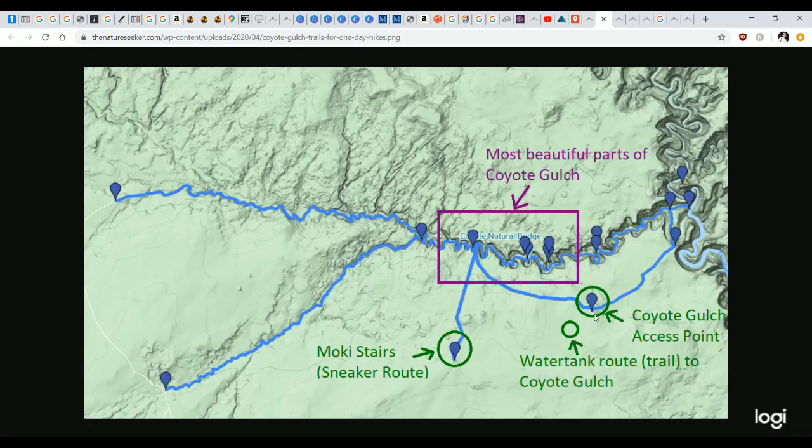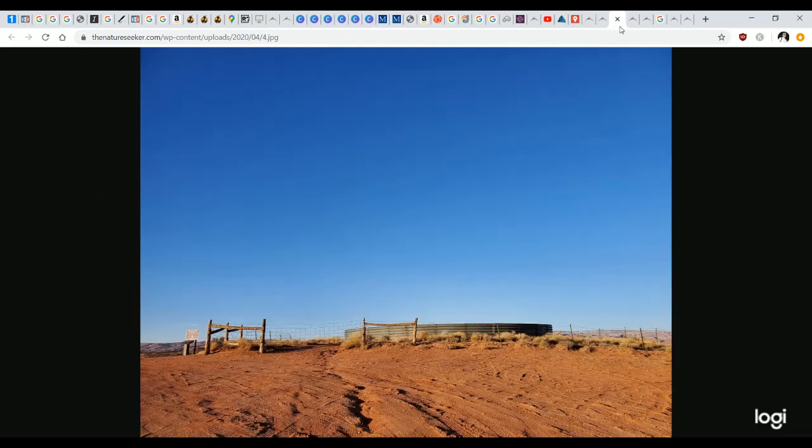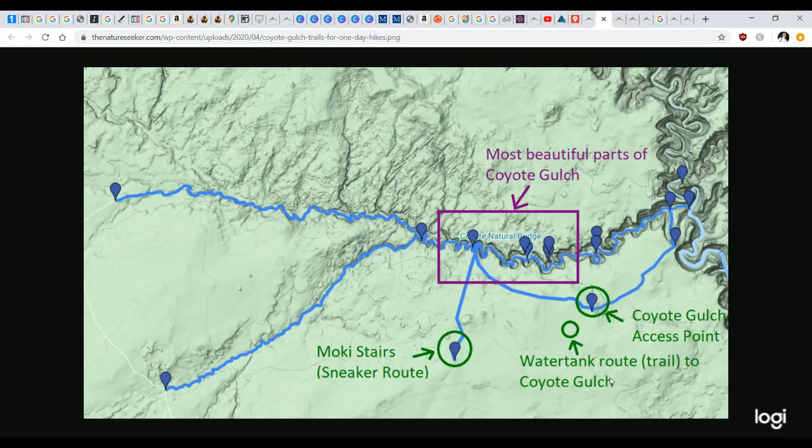So there's going to be one road that takes you to these places. You won't really see an official sign for the water tank trail, but you will see an official sign for the Coyote Gulch access point. If you follow this one, there's only one road over here. So as you go to Coyote Gulch access point, if you're using your GPS, you will see the water tank on your left. And here's actually a picture of what this looks like. There's a trailhead option over there, and many people choose to take the water tank route to Coyote Gulch.